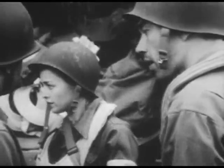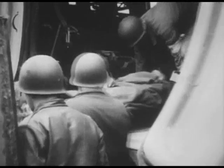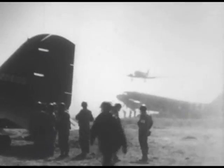Nurses are among the personnel of the 9th Air Force ambulance planes. Each plane carries 6 American nurses who are the first women of the invasion force to set foot on France. 4 9th Air Force Troop Carrier Command C-47s, loaded with medical officers and supplies, arrive at the new landing strip.